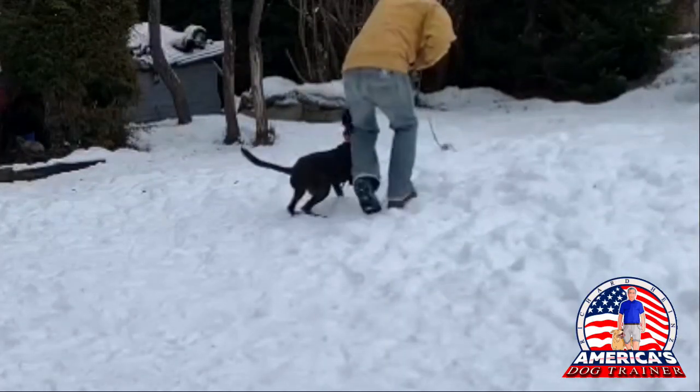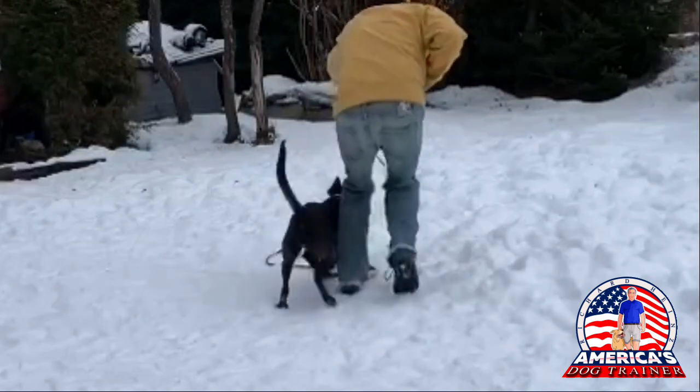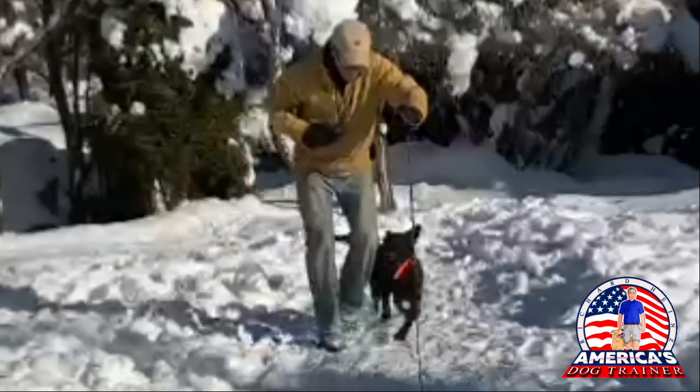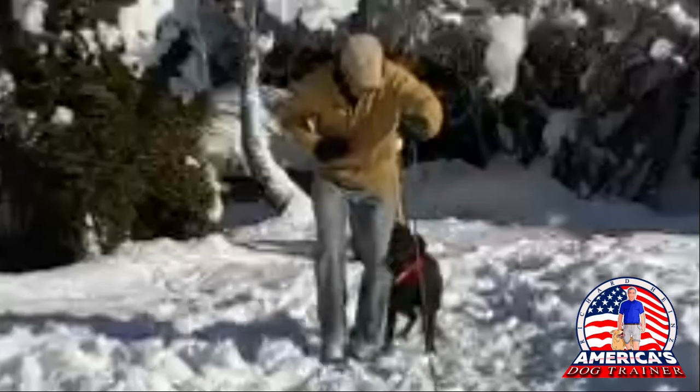Okay, so now second, we want to be able to move with the dog and have the dog flow with us, okay? Second step is backwards. Good. Hustle. All right. And later, when these puppies are adults, it's going to look like this, when now they have attack development attached to that skill.